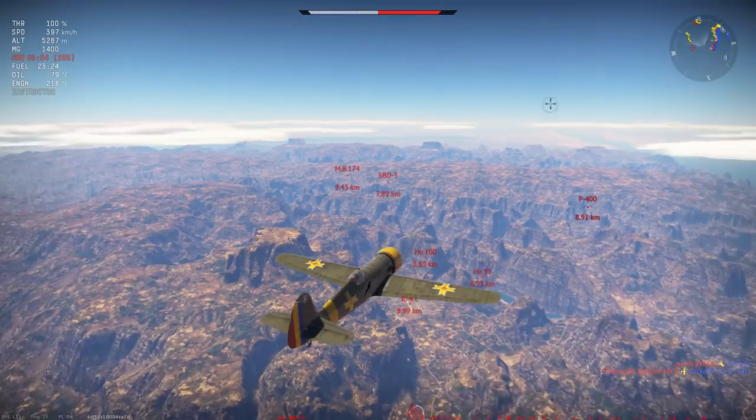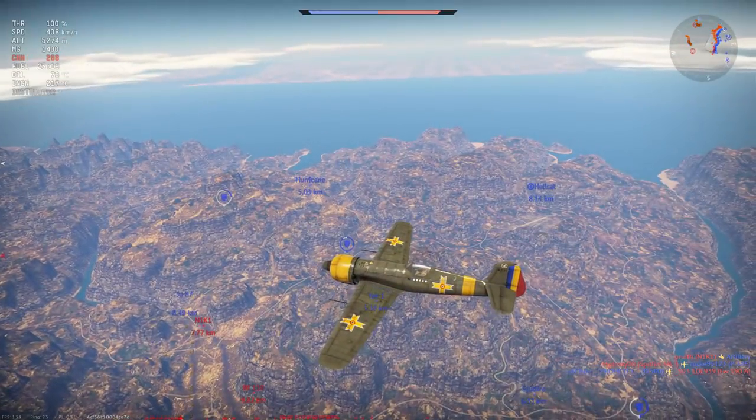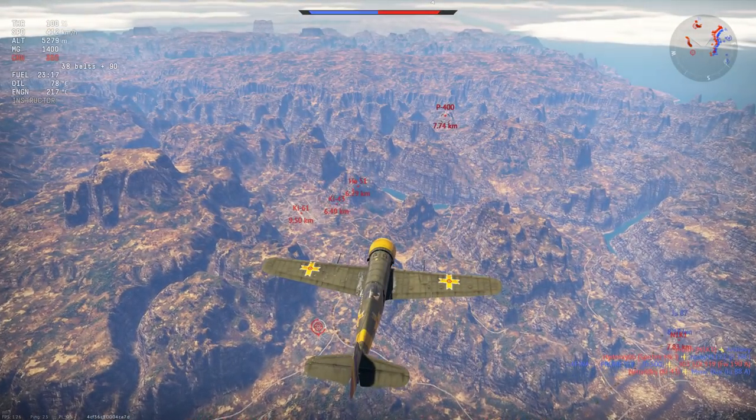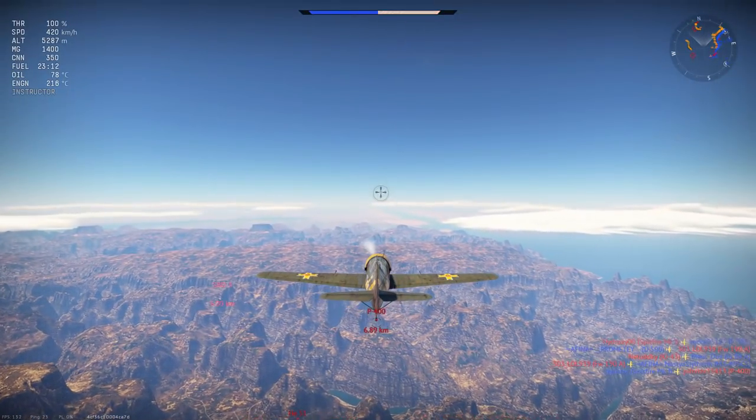350 rounds in total for cannon, or 175 per cannon, means that you're not going to need reloads immediately. You can take down a large number of foes before you need to go for a reload. And it's the same with the machine guns, with 700 rounds per machine gun.